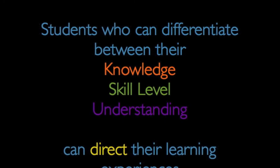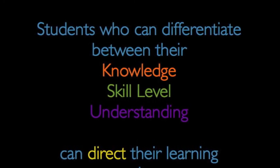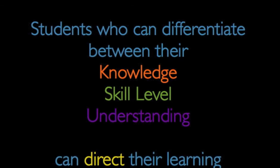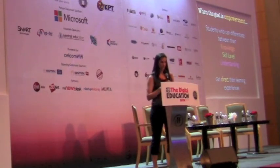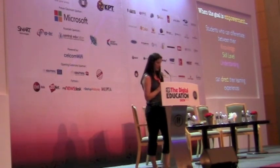The same is true for empowerment and direction. So the more often that I can allow students to direct their own learning, the more empowered that they will feel, and that goes along with confidence as well. And the more confident they feel, the more they rise to the occasion of directing their own learning. So for me, the success has come from breaking down the elements of learning: knowledge, skills, and understanding. It's really important for kids to be able to differentiate those and to know that they're all equal, and to use lots of different tools to help them with each area.